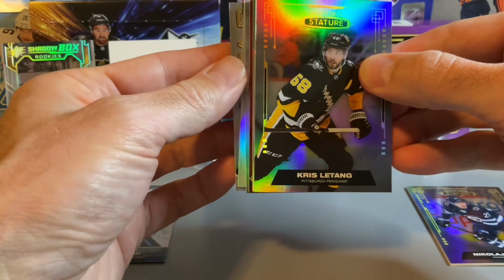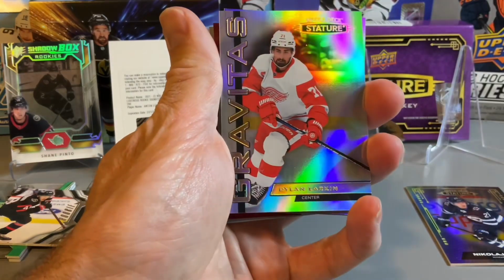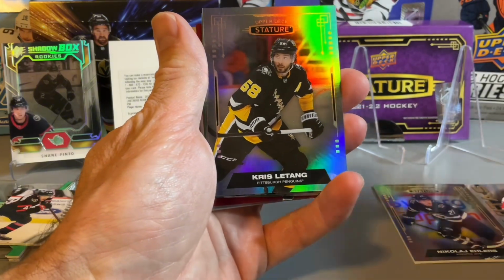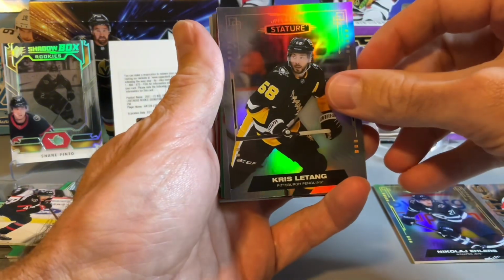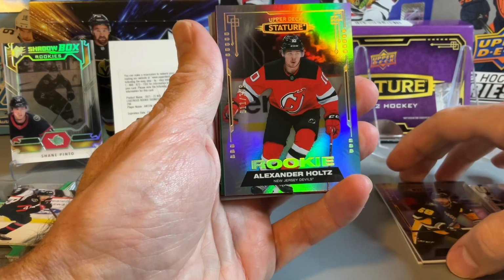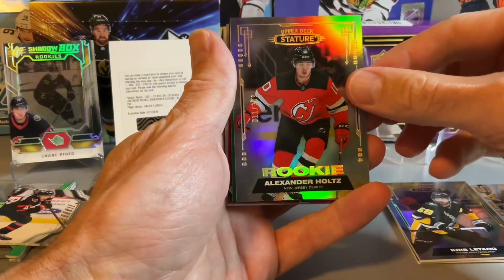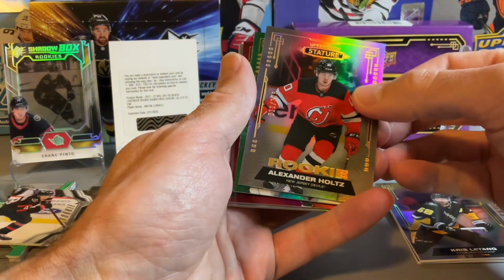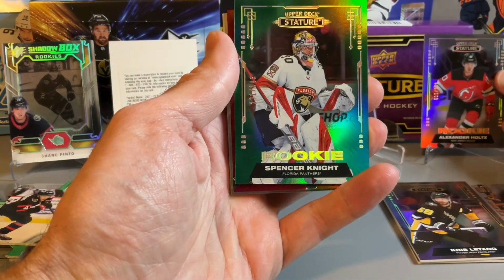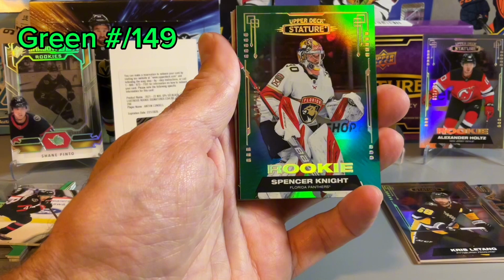I think we're gonna go to the back now. We have a Gravitas, Dylan Larkin. Next one behind Chris Letang, it's Alexander Holtz. So a pretty good rookie there with the New Jersey Devils. Good young player, lots of potential with him. And those are numbered out of 399 on the base rookie. And then we have a Spencer Knight, a green out of 149 on the Spencer Knight rookie.